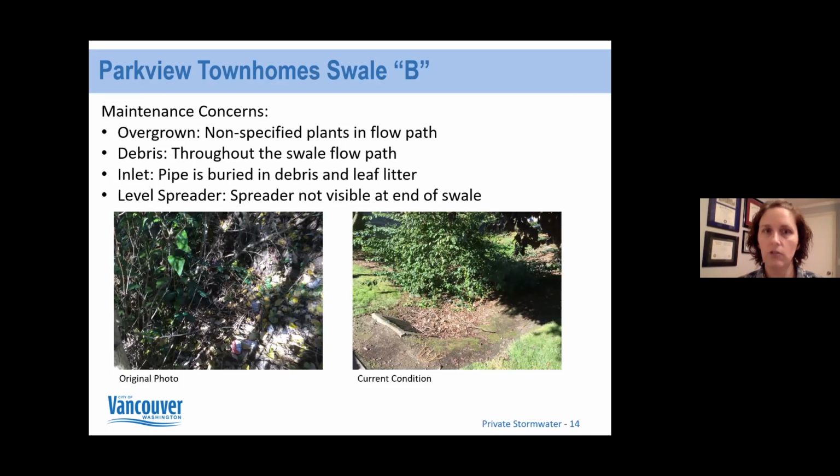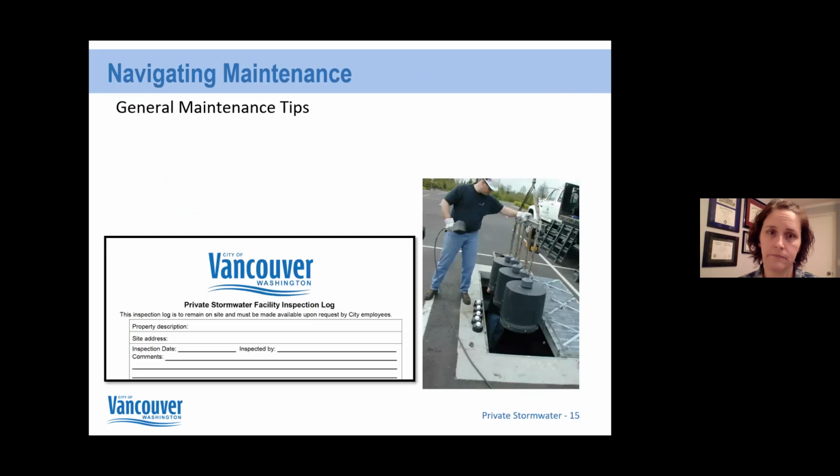And then at the outlet structure, we don't see the level spreader. So on the right, that photo is showing the outlet, that angled drain, but we should see rock and concrete at the end again. So it's missing some of those key functional components to remove pollution.